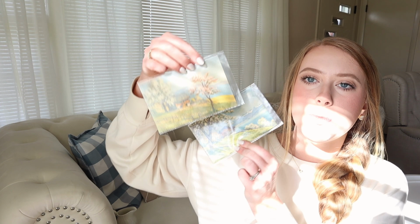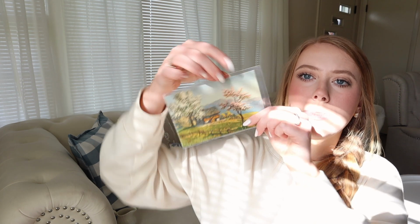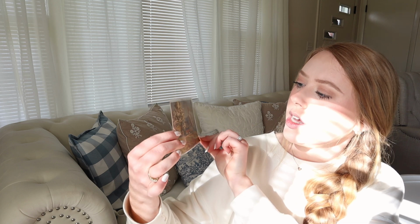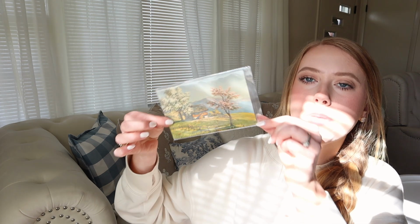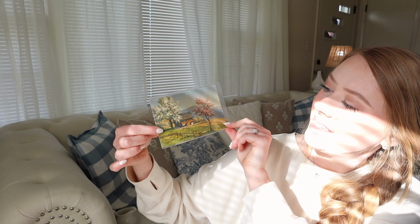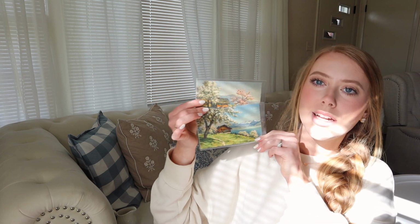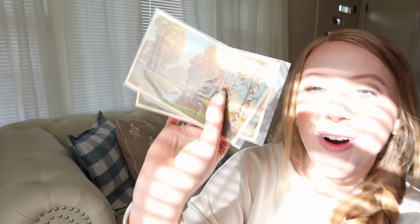So these are like spring little scenes with a little cherry tree and a little house or cabin with mountains in the background. I'm so sorry about the sun. So I got those 2 to decorate with like spring, summertime, and then these for this upcoming fall.